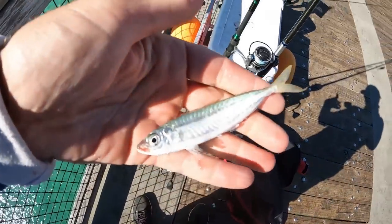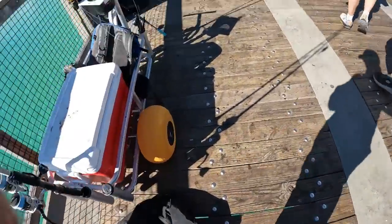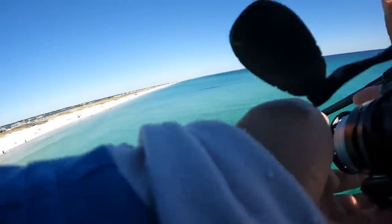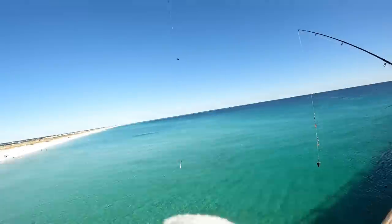This is a cigar minnow. It is great bait out here for anything and everything. Bearded Brad just hooked up, folks. They must be starving. Been here all day. It's probably 3 o'clock now. Finally catching a fish.